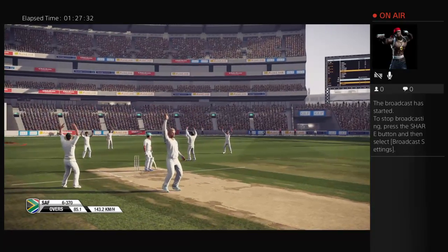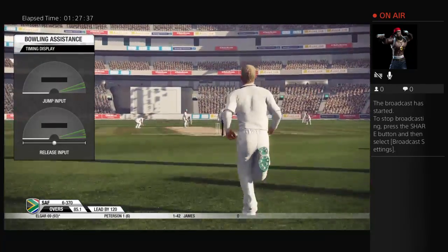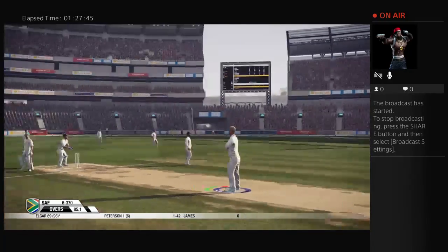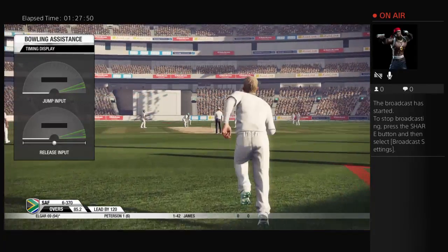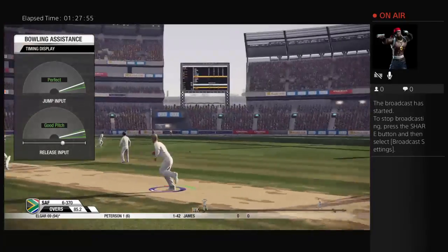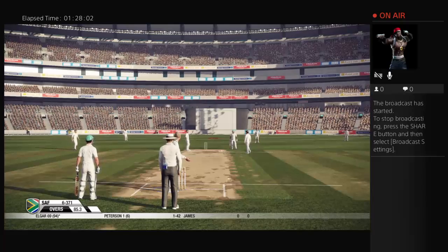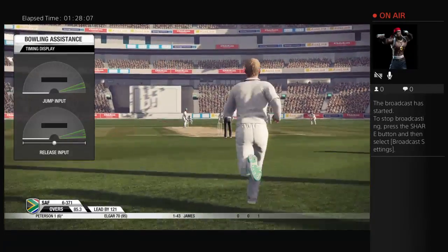This could be close. No addition to the scoreboard. Another run taken. Into the 70s, he's got his eye in, looking towards the ton.